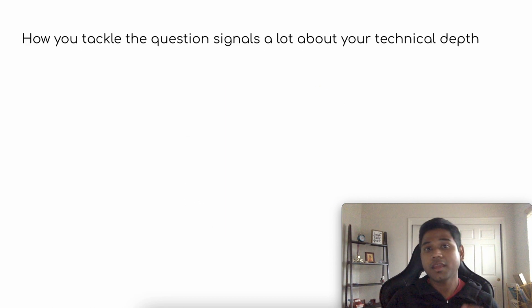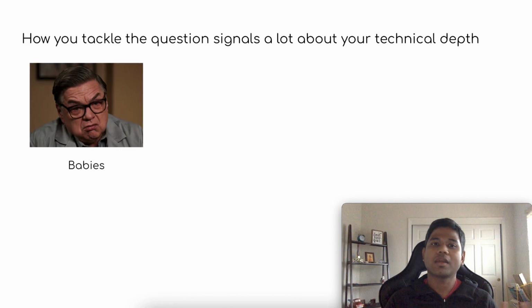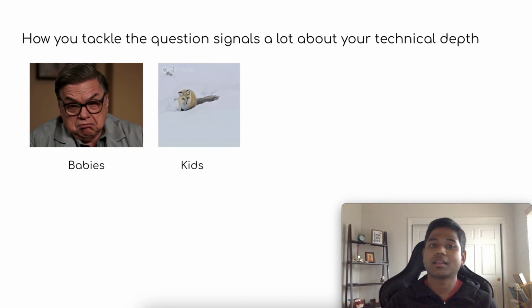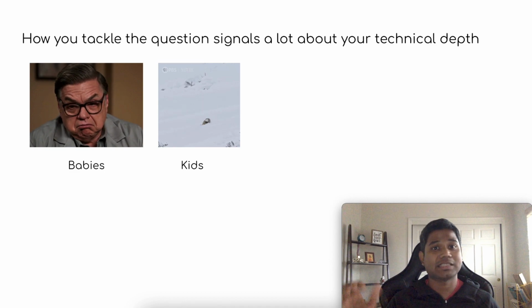Now, the way you tackle a coding problem when you know the solution tells us a lot about the depth of your technical knowledge when it comes to software coding. There's one level who think they know, but actually as they talk deeper, they don't know the solution. These are folks who probably need a bit more practice, and let's leave them aside for this round. And then there are kids who, the moment you give them a question and they think they know the solution, just start diving in to solve the problem.